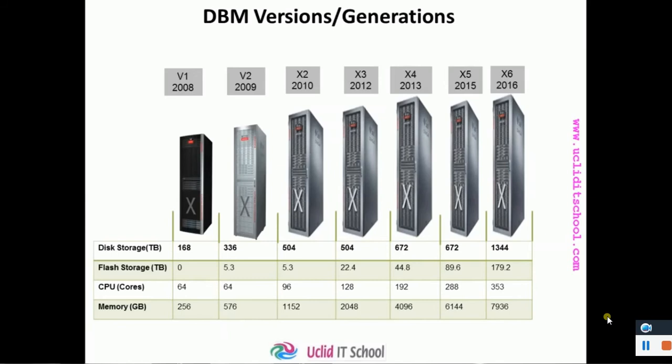Again, in the latest version, that is X6, the storage is increased to 1344 terabytes. So is that for a full rack, or are these measures for a rack environment? Yeah, all these numbers are for a full rack machine, the big machine. Okay, thank you. Yeah. So you can see other dimensions also apart from disk storage: flash storage, CPUs, memory. So the enhancements from version to version.